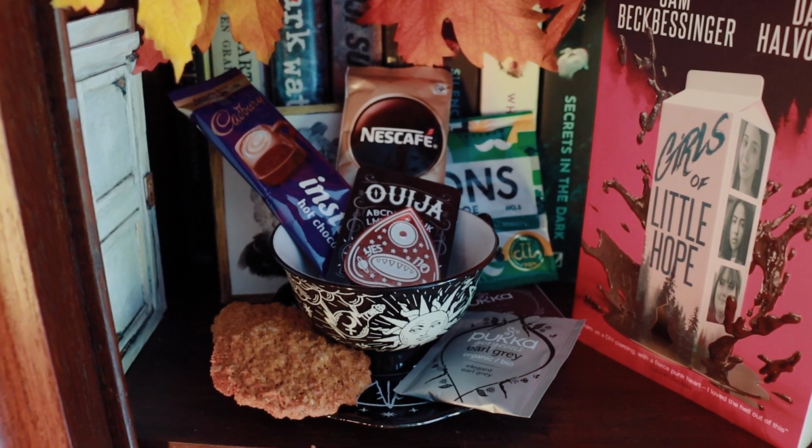So I think my favorite thing in the box obviously is my Accursed pin, but because that's not really part of the subscription, my favorite thing is going to be, I think, The Girls of Little Hope. I'm just really intrigued with this. This sounds like a great beach read, a really great end of summer type read. And the paper smells really good too. And of course the planchette pin is really cool. So that's the July box.